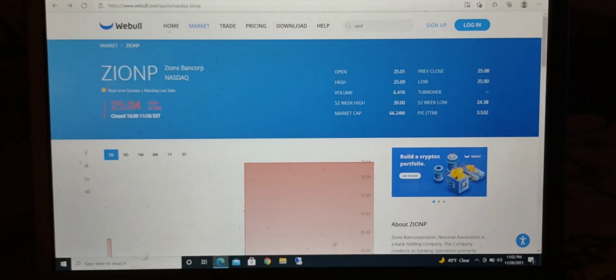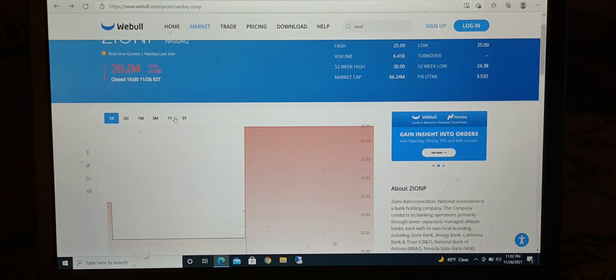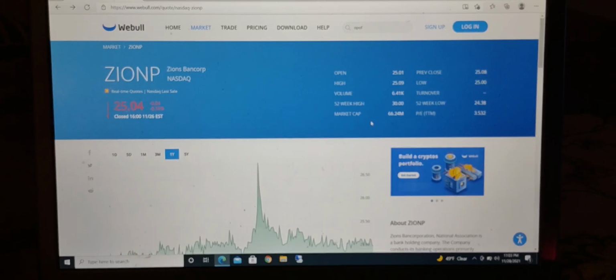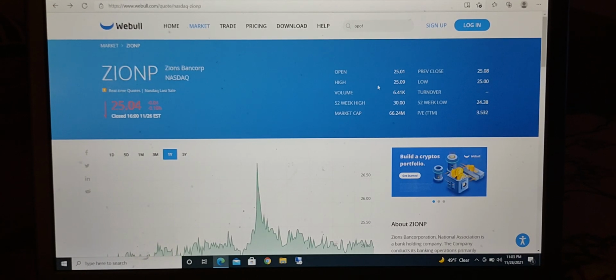So let's look at the next one, ZIONP. Now let's look at the 1 year. Oh, like these little tiny spikes. That looks like it has a lot of volume. I don't know why it's showing that little bit of volume. It's probably more than that because it's off hours, pretty much offline. When everybody's online and the market's open, then it's way more volume. Market cap is 66 million, pretty cheap.